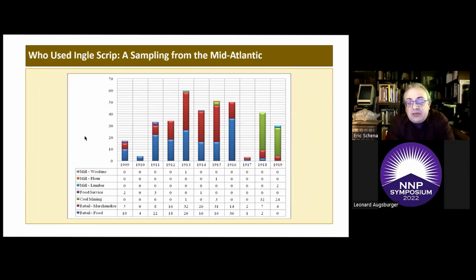Those would be the blue and the red. The occasional food service restaurant or a bar ordered a couple. There were even a couple of mills, lumber mills that wanted some. And starting in 1913, a handful of coal mines ordered Scrip. One in 1913 and then three in 1915.